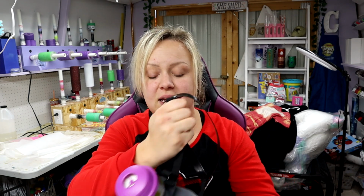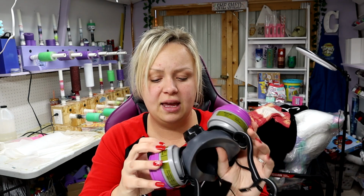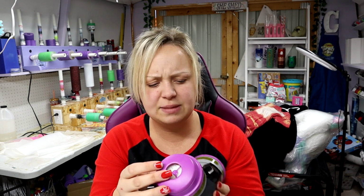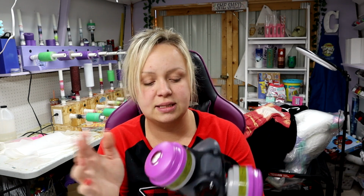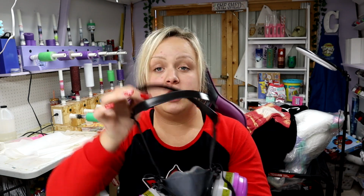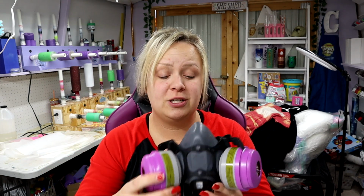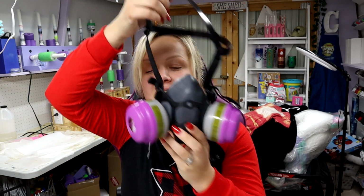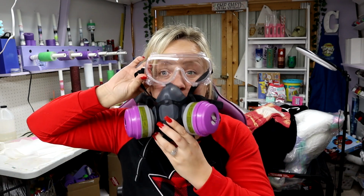You can get replacement filters. I think you need to replace them every 3 months or every 6 months or something like that. I'd have to read the instructions, but you can buy these separately and just twist them off and put new filters on. Now you can get the big full face respirators, but they are super expensive, so I just got the little half face here, and then I got the goggles to go with it.